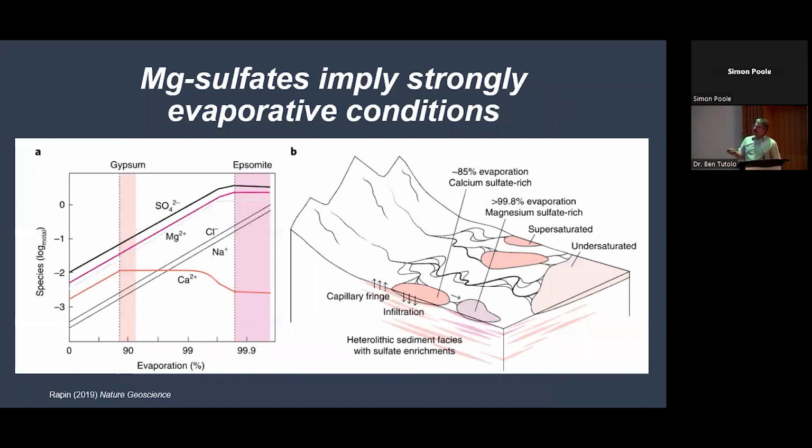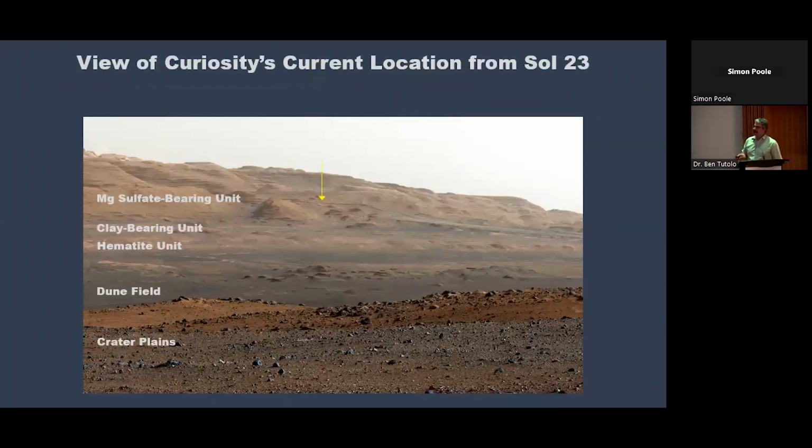And again, these magnesium sulfates imply strongly evaporative conditions on the planet. So we have calcium sulfate, magnesium sulfate precipitating, and we end up seeing probably not really that big, beautiful lake that you can set your lawn chair up next to, but probably a lot of little brine pools existing there. Probably still habitable, probably still have the right ingredients for life, but not quite the dramatic lake that we saw before. And we're exploring that now. So this is taken on Sol 23, the 23rd Martian day that Curiosity was there, and that's where Curiosity is today. So again, I mentioned we've gone about 30 kilometers, as far as we've gone so far.